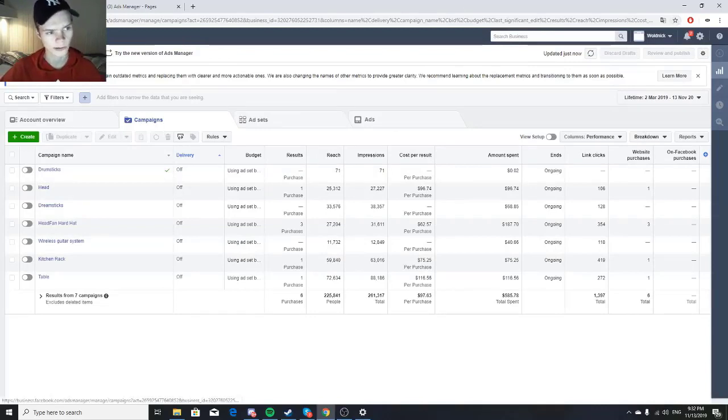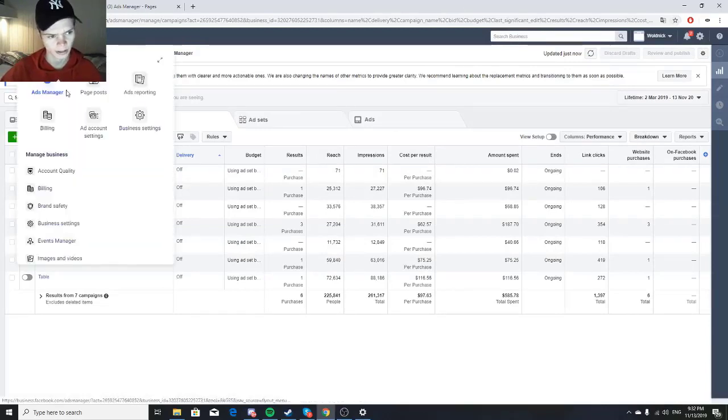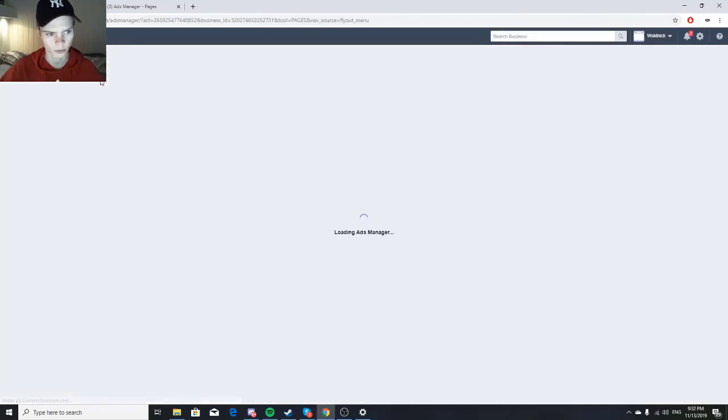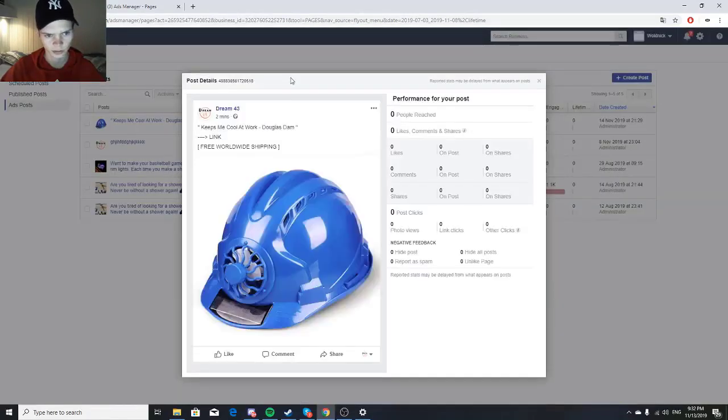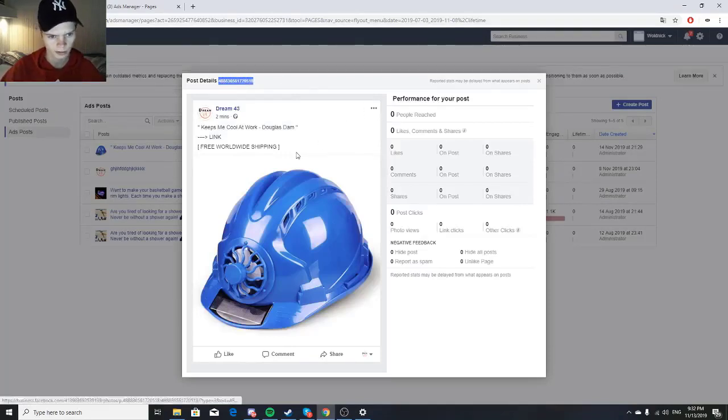When you want to launch a campaign with ad sets, you want to make sure you have page posts. These page posts will be confused with other people's page posts because I don't have a proper setup here, but let's just take this one as an example. This is actually one of my previous six-figure products. The description was better than this though. This is just an example.